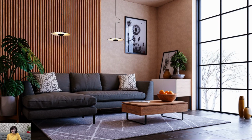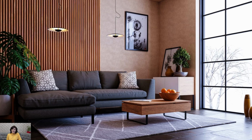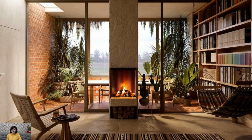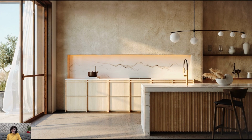Furniture in Japandi interiors is characterized by a blend of functionality and aesthetics. The simplicity of Scandinavian design meets the functionality of Japanese minimalism. Low-profile furniture, often with clean lines and subtle curves, prevails. The emphasis is on pieces that serve a purpose, with a focus on craftsmanship and quality.